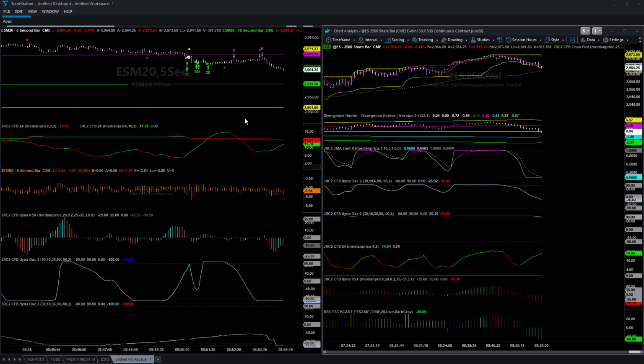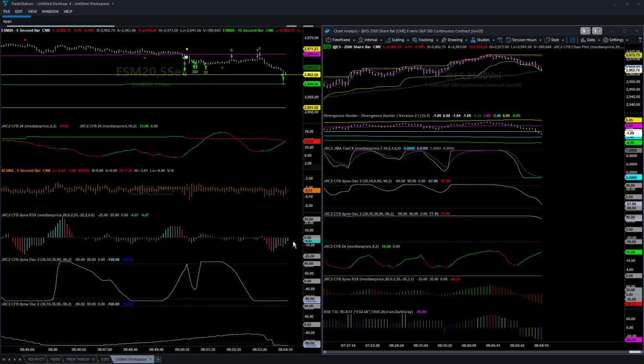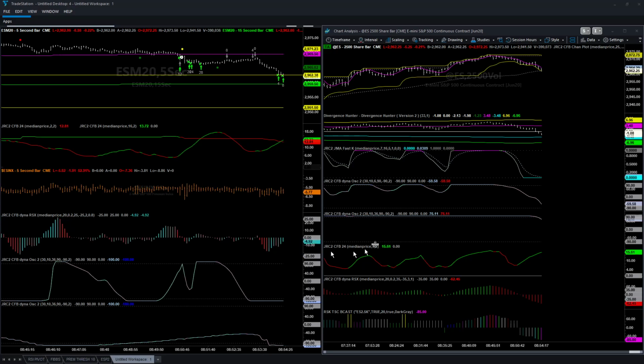Now the matrix shows an area right around 62.5 to 62.25. Order filled. Order filled.